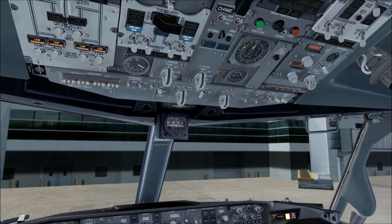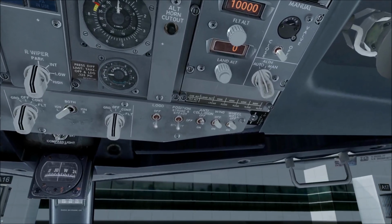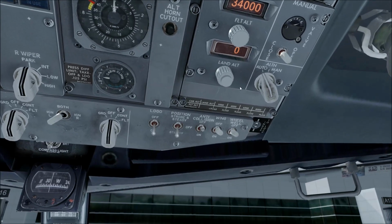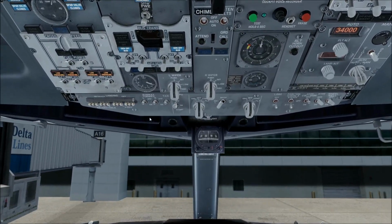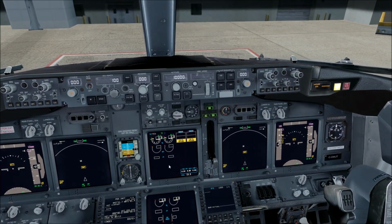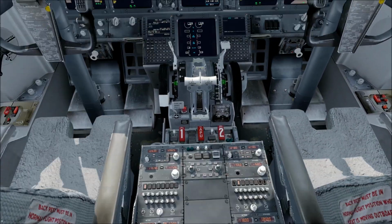Right, so we can get the passenger signs later. Let's go ahead and set the pressurization panel. So we're going up to a flight level of 34,000 feet. That's flight level 340. And landing altitude, we'll worry about this as we're getting ready to descend. We do want this set to auto. So the pressurization panel is good to go, and for the time being, the overhead panel is fine. All the fuel pumps are off, but the center fuel pumps are off, and we have no fuel in the center tanks.